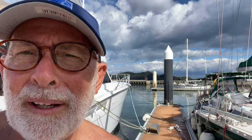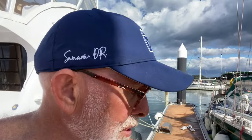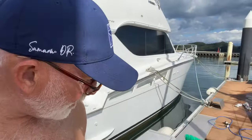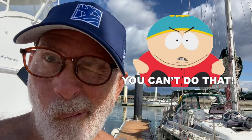I woke up this morning, it was quite cold. I had to put on wool socks and a wool cap. As you can see now, I'm shirtless. I do have bottoms on, they're soaking wet, my feet are in the water. I think I'm gonna go for a swim. I'm not supposed to.